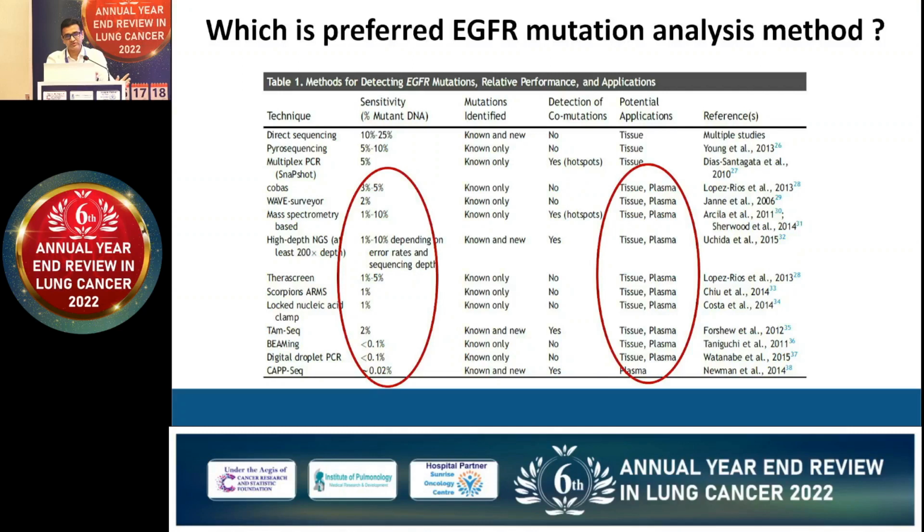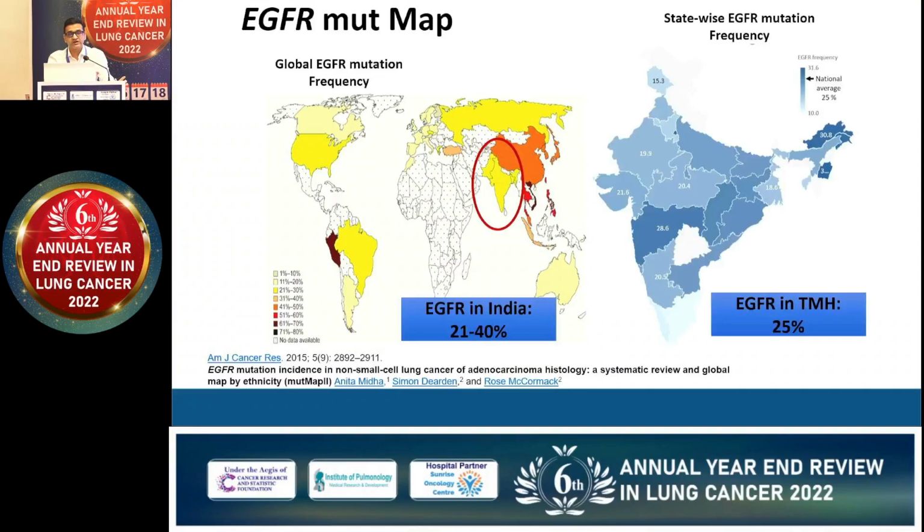But if your center is going for EGFR testing and selection of the platform, you have to very carefully look for the sensitivity and also see whether the same platform can be used for blood, because that is a very important thing in routine diagnosis. And this is the EGFR prevalence in the Indian population. It is around 21 to 40%.